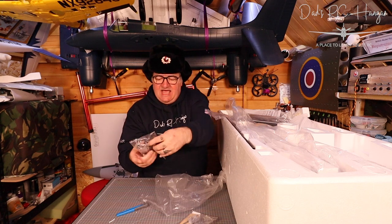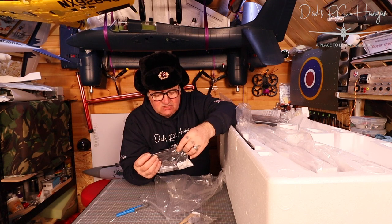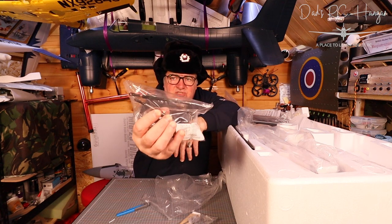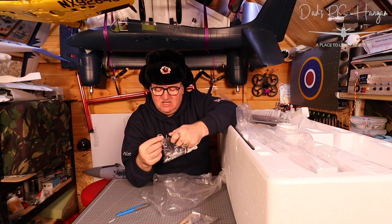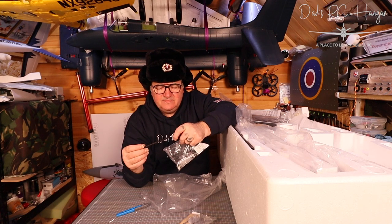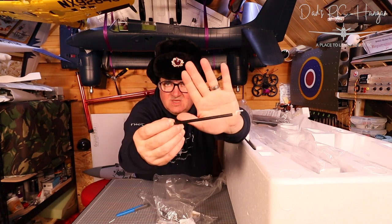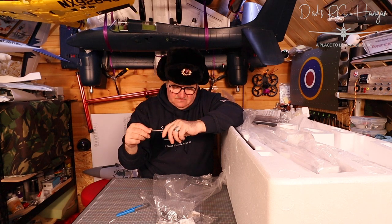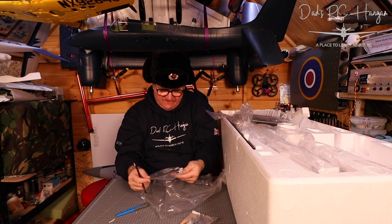Then you get another bag of bits. I don't know if these are different from the original bars, but they're the push rods, if you can see them. In fact, let's get one out and try not to lose it. These are the push rods for the elevators, and I don't think these are the upgraded ones. I don't know. Can you see that? Hopefully you can see that. It looks like it's the original. I don't know if the original had this bar on it. We'll have to have a look.